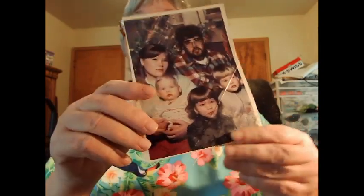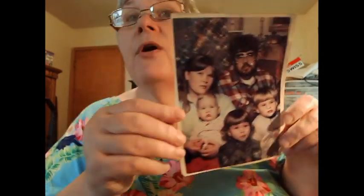The other one is this one. Now, you guys, this is my favorite photo because this photo is a family photo. It's like one of the only family photos that I have, where me, my husband, and all my girls were there.